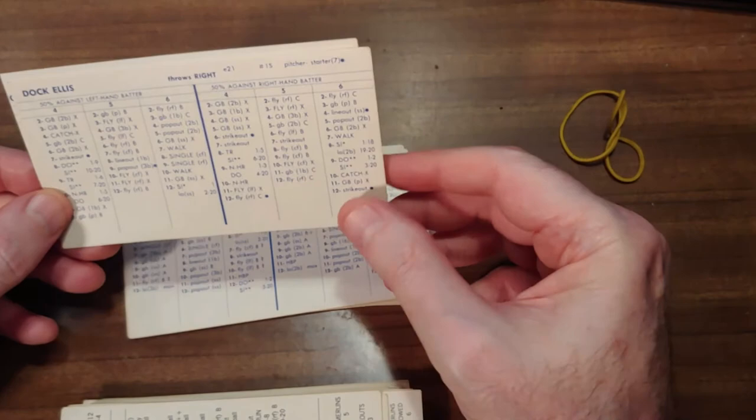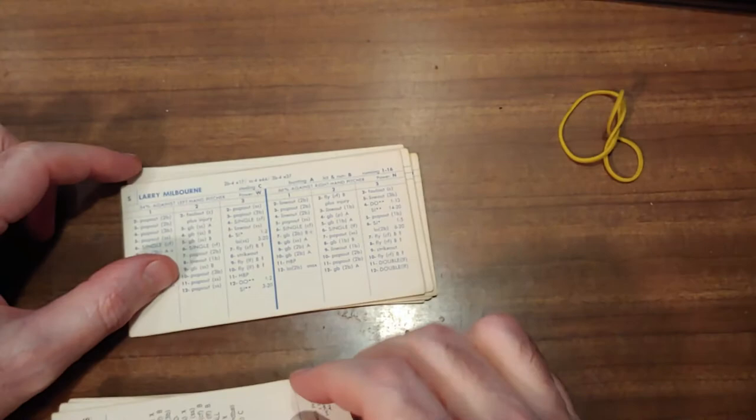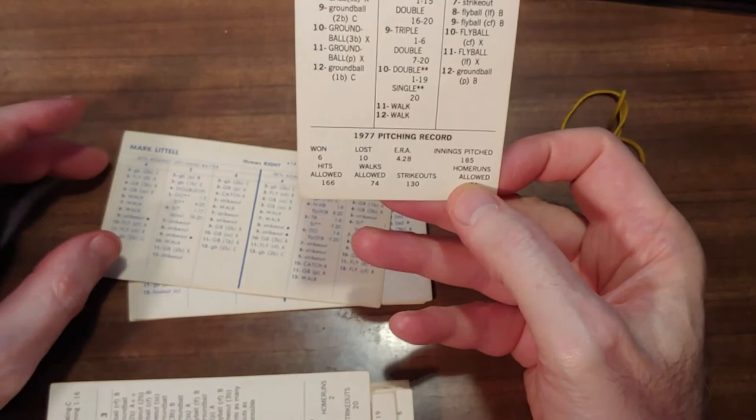Charlie Williams, probably not. Don't like his vulnerability against lefties. He's only so-so against righties. The Giants, Larry Milbourne and Wayne Twitchell. They cut their own dudes. Larry Milbourne, you see why. He's not any good. Wayne Twitchell, he didn't have many good years, and that was not one of them either.